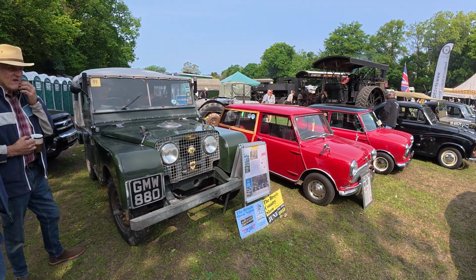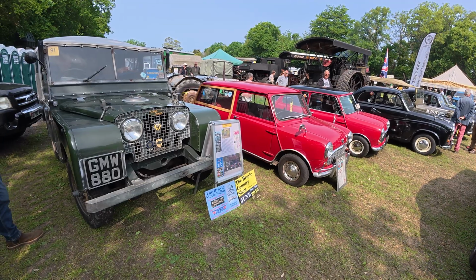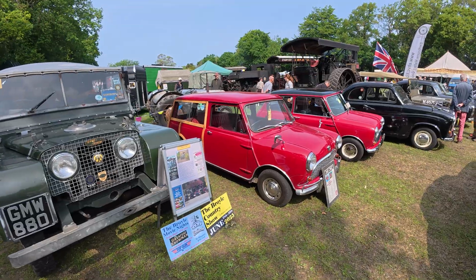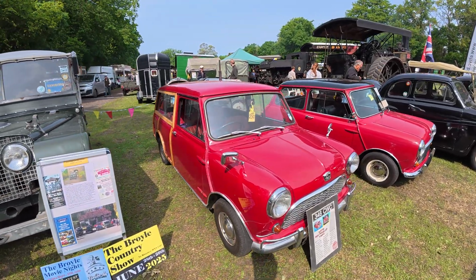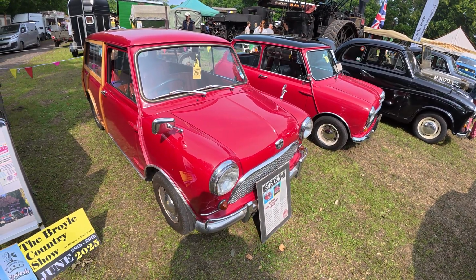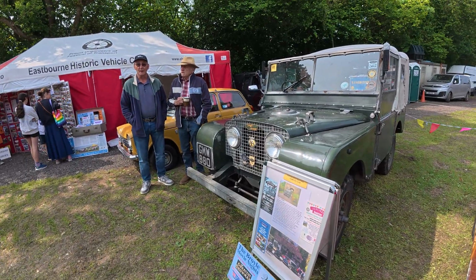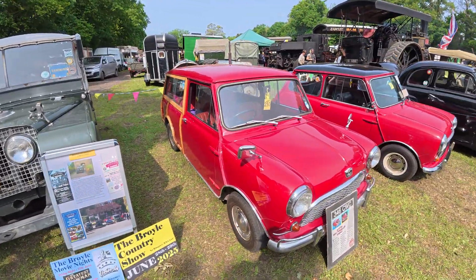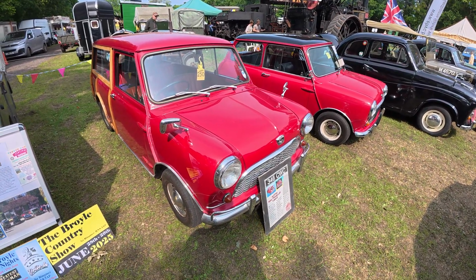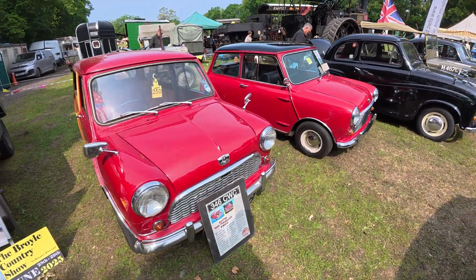Right, there's a Land Rover, probably a Land Rover. Next to it is a Mini Traveller, 1963. There we are. Right, so this actually says it's an 80-inch. So if that's an 80-inch, does that make that Series 1 or 2? Not sure. But there's a Mini Traveller anyway. That's another good idea by British Leyland, which they executed pretty well. So well, in fact, they could never replace it.